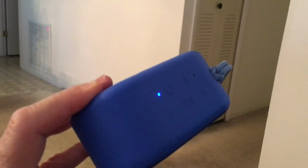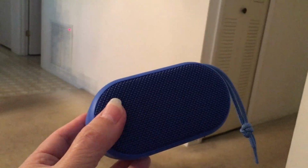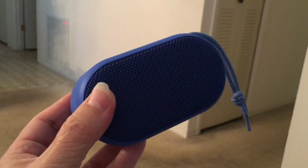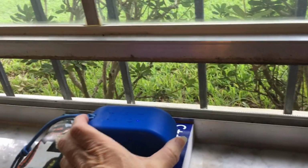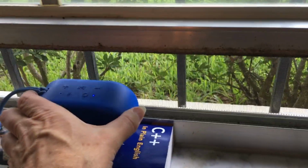Now you can hear the fidelity of the speaker. It's really incredible. Now listen to that. That'll scare away anything. Then just put this thing at an open window, which is right here in my particular case. Put the speaker so that it's close to the window screen and have at it.